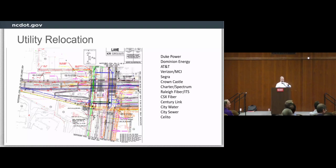But what I did find out is if AT&T had anything, it was in here. They had multiple upon multiple things in this area. We were still finding stuff that we had to relocate out there. So this plan sheet shows all the utilities we had to relocate. You're probably used to a utility sheet, but all of them are represented here by a different color.